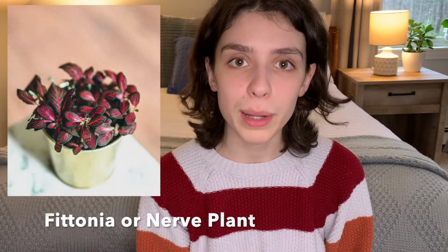If your friend is a chronic overwaterer, you can try the Fittonia or the nerve plant, which again has awesome foliage. I've seen ones that are streaked white or pink or red. My personal favorite is the red.